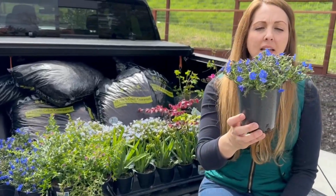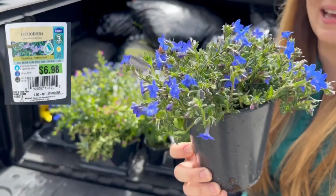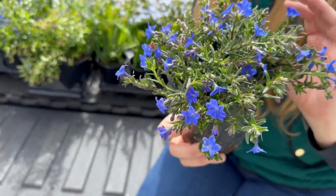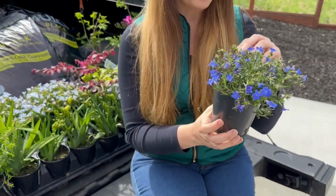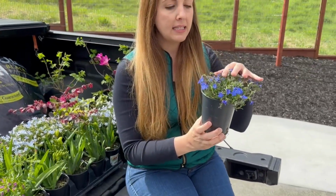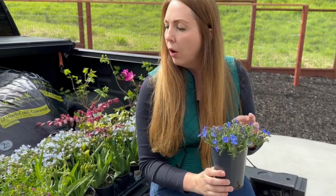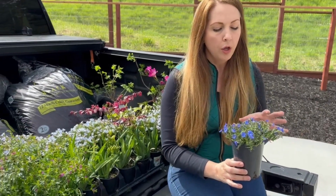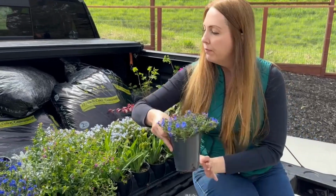We'll start with the Dora, and of course I'm going to butcher every single one of these names because they're all new to me. This is a ground cover that's going to be trailing, and it grows 3 to 6 inches tall and about 12 inches wide. So I got a whole flat of these, 8 of them. That should be a beautiful front trailing border in the redwood forest.